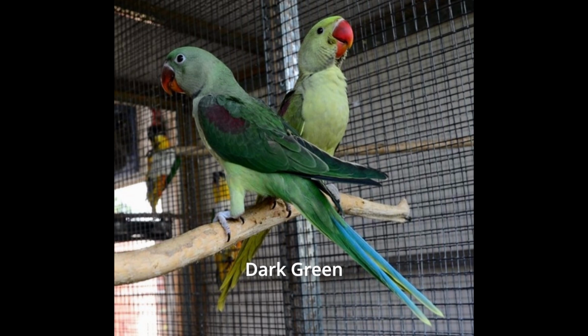Now, I know this guide is all about breeding. Now, not everyone is cut out to be a breeder, right? Right. What about folks who just want to enjoy the beauty of these birds as companions? That's totally understandable. Alexandrine parakeets can definitely make amazing pets.